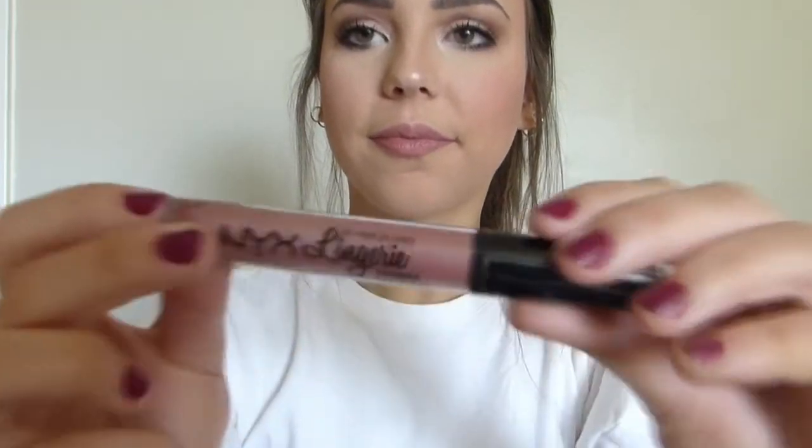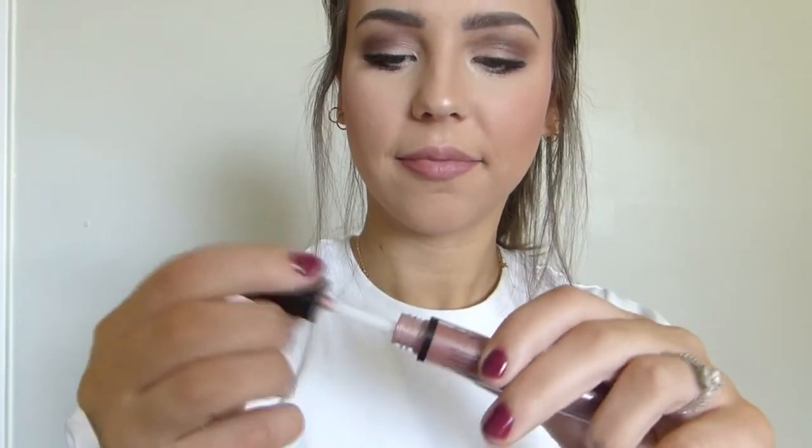So I don't worry too much about getting my lip liner perfect because I am putting a lip gloss over it. I'm using the NYX Lingerie lip gloss. It is a plumping gloss and it works very well. This is from Ulta. Walmart or Walgreens may carry it as well. I'm not sure, but it was very inexpensive. It was under $10, I know. And it just has a really beautiful shimmer to it and a really beautiful color. So this has been my go-to recently, and I absolutely love it.